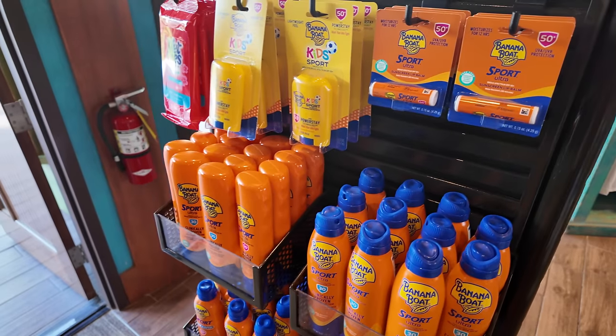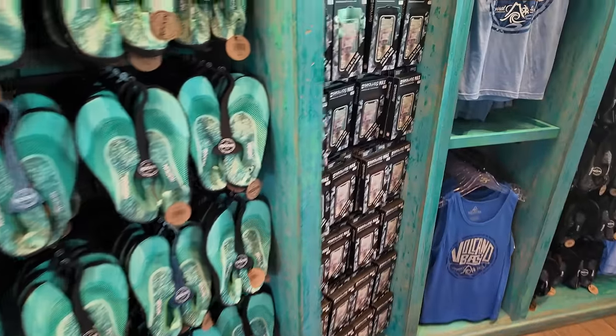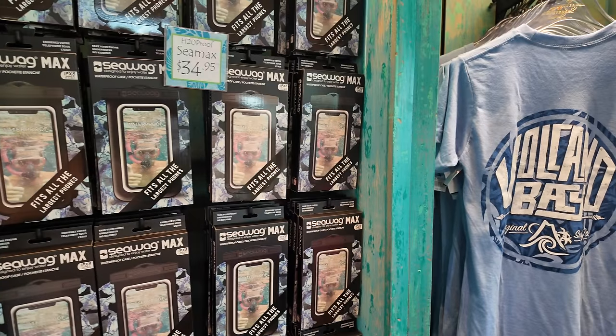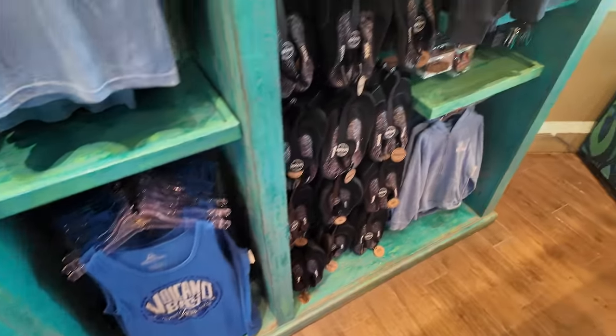They also have these swim shirts in white and navy blue. If you forgot your sunblock, they have you covered here. They also have goggles, swim shoes, these waterproof phone cases for $35. Here's another Volcano Bay t-shirt. I like this tank top down here. And then they have a few hoodies and sweatshirts.